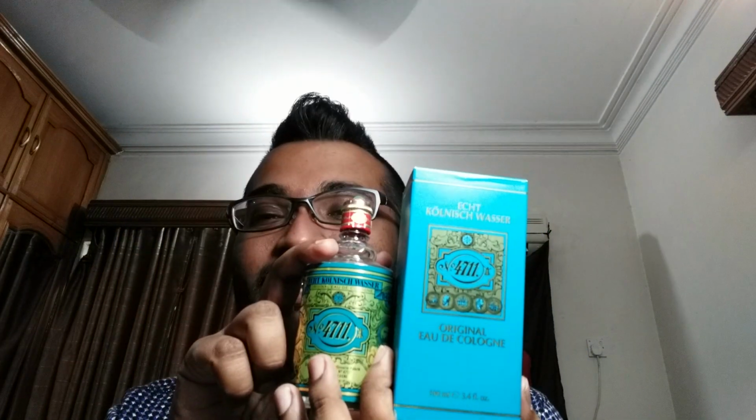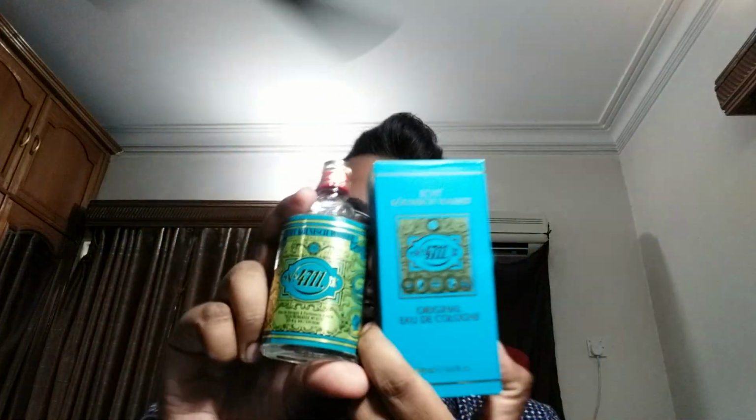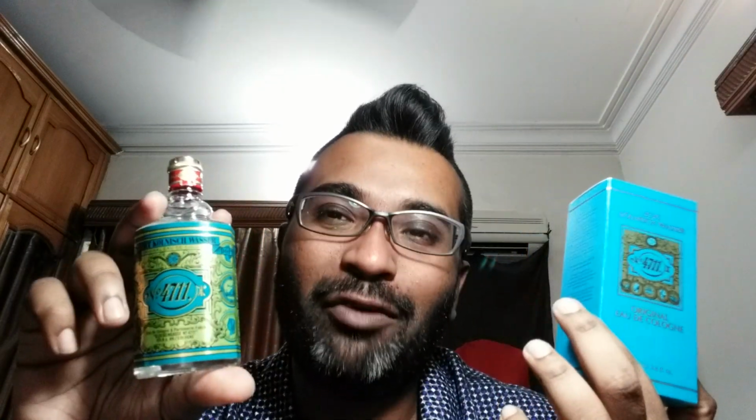So yes, I think Jeremy has a reason to show this, and it's a nice looking bottle as well, right? You can use liberally if you buy 800 ml, right? So that's my review on 4711. Great little fragrance, horrible performance, but it's okay because the price is so cheap, right?